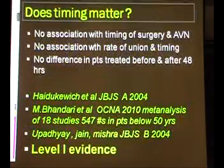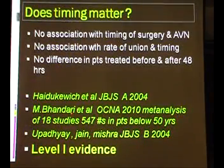If you look at the recent evidence, Mohit Bhandari published his meta-analysis of 18 studies involving 547 patients in OCNA 2010. And then later on supported by many others, level 1 evidence says that there is no association between the timing of surgery and avascular necrosis. There is no association between timing of surgery and the rate of union. So there is no difference in patients treated before 8 hours and after 48 hours.